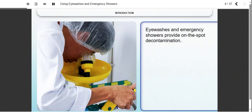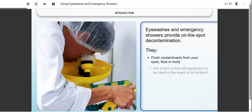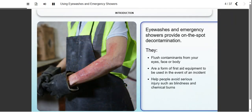Eyewashes and emergency showers provide on-the-spot decontamination. They flush contaminants from your eyes, face, body, or clothes. They are a form of first aid equipment that you can use in the event of an incident. When used correctly, they help people avoid serious injury such as blindness and chemical burns.